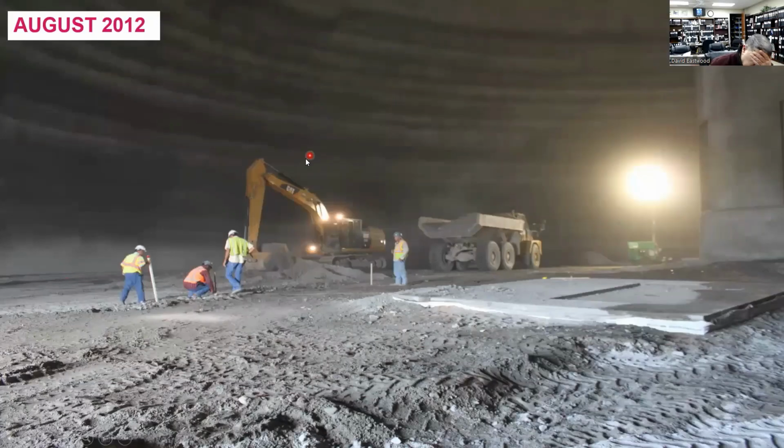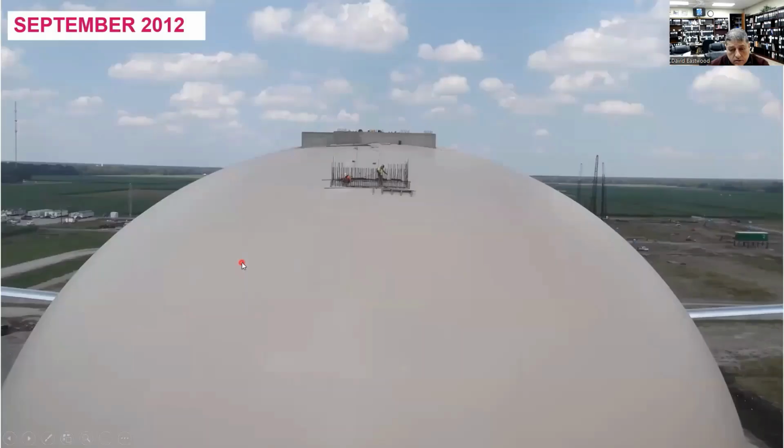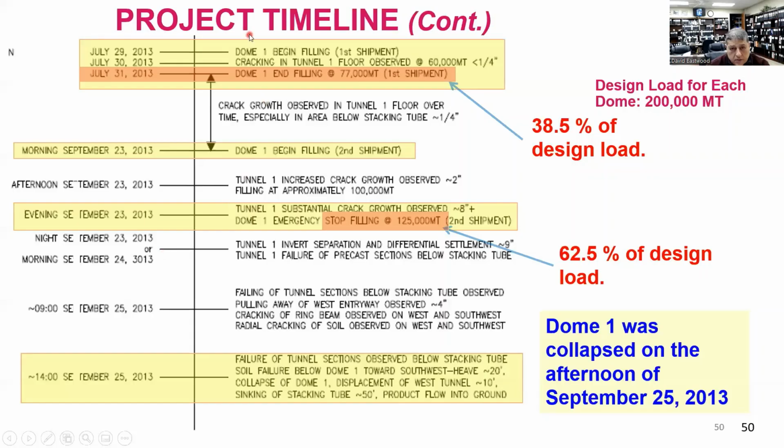This is the inside during the floor slab construction. They compacted the sand in here. They start pouring a 12-inch concrete slab in here. Here's the dome again. In terms of timeline, July 2013, they start filling this thing with iron ore. Iron ore weighs about 137 pounds per cubic foot.